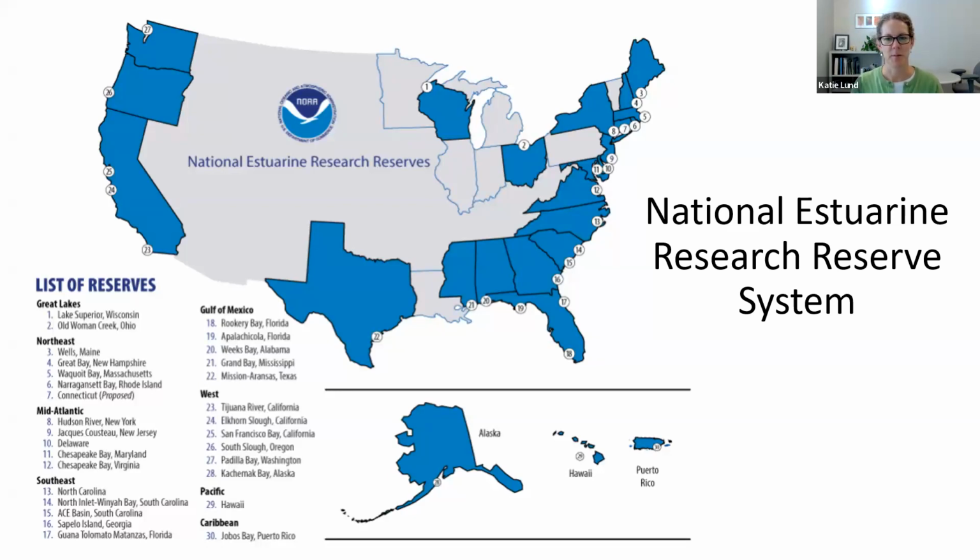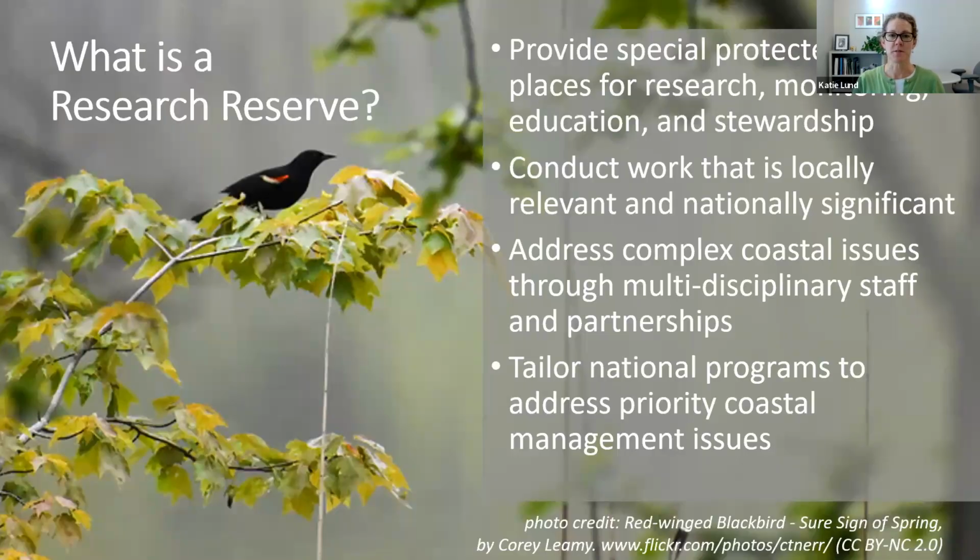There are a couple that will be designated in the next few years, but ours is the last one, at least on the East Coast, to be designated within this NOAA national system. Our reserve, like all reserves, also has a state partner, and the state partner through which the program is administered is the University of Connecticut. So I am at the University of Connecticut's Avery Point campus at the mouth of the Thames River. And I can tell you a little bit more about our reserve within that kind of Thames River setting as I go here. But just in general, what is a research reserve?